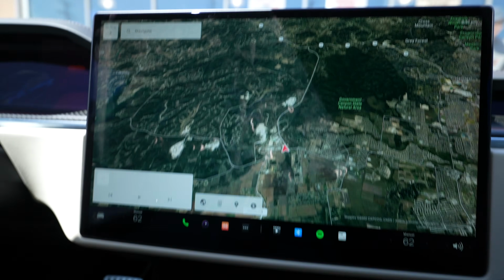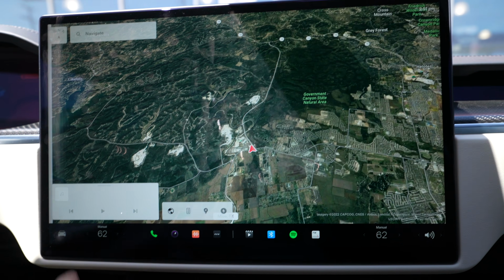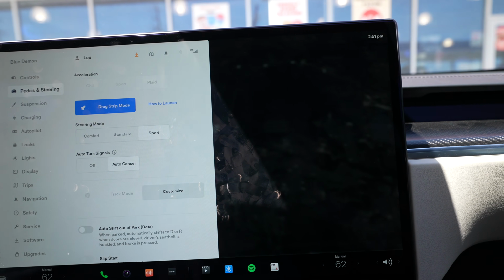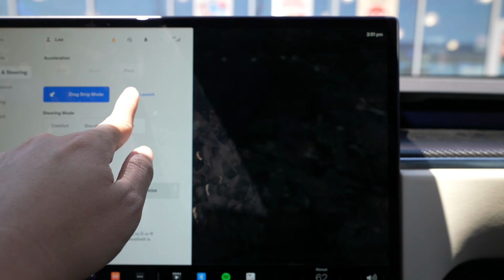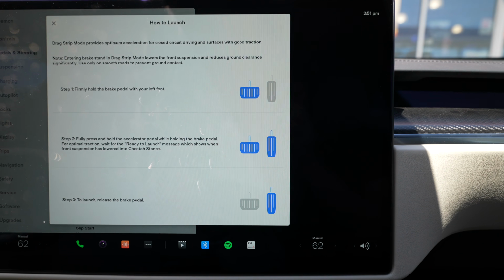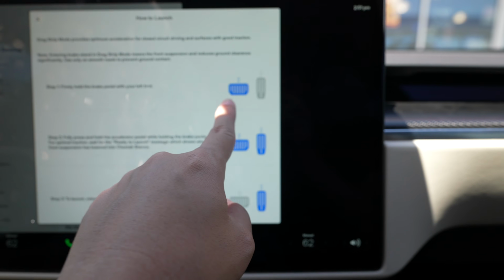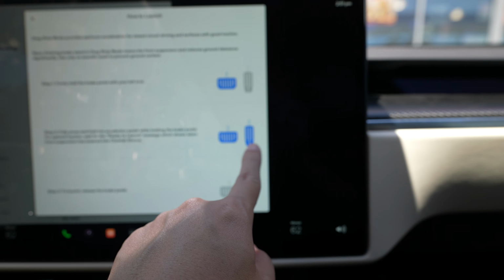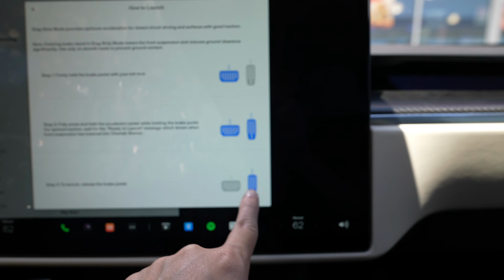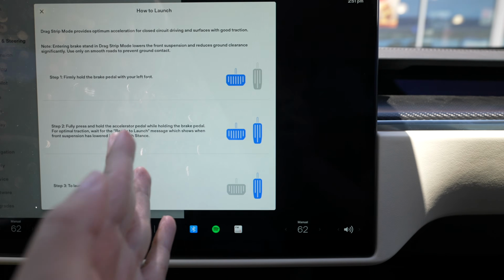We're now going to try out drag strip mode, where the car will launch at maximum performance. Let me show you how it works. First, in the main console, you click on the car icon, then you click on pedals and steering, and you want to activate drag strip mode. We've just turned it on earlier. When you click on how to launch, it gives you firm instructions. There are 3 steps. Hold the brake pedal with your left foot, then press the accelerator all the way down, and lastly, release the brake pedal, and it just goes.